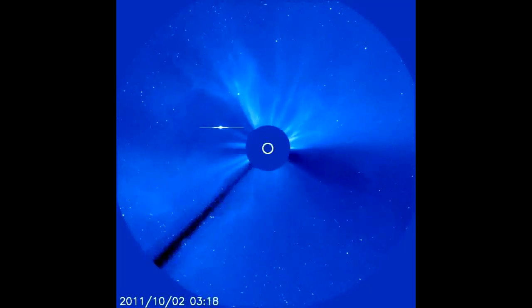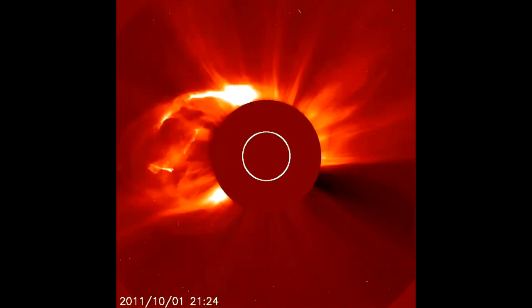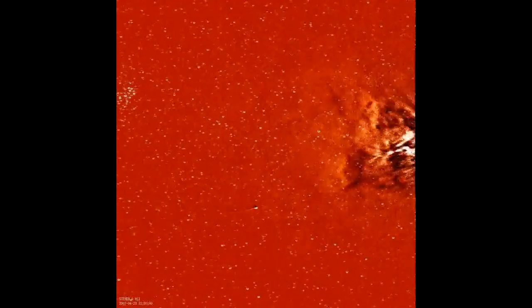Once the spacecraft was operational, a surprising discovery was made. There were lots of comets streaming in close to the Sun. These are called sun grazers, and most of these come in from one direction and are called Kreutz comets.